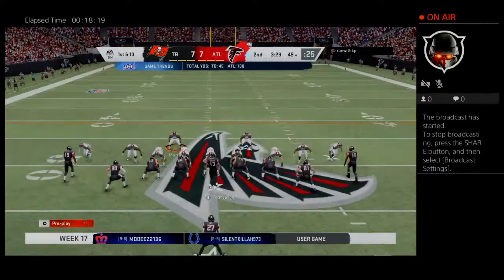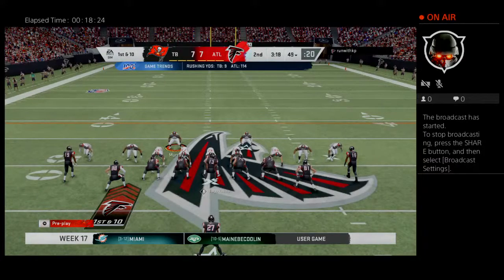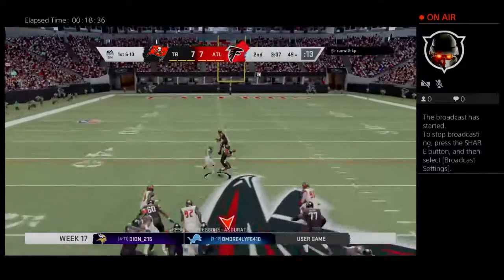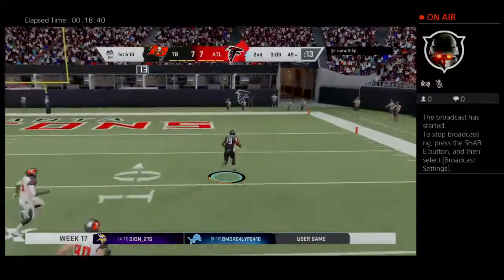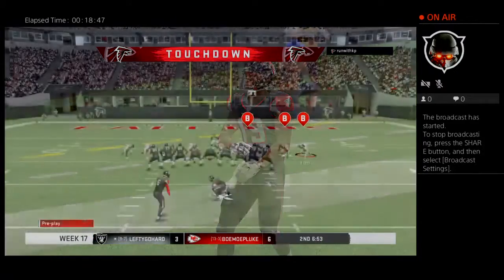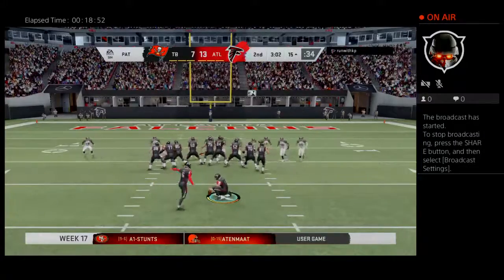Set, ready. Just like that. Check 50, check 50. Off the play fake, he'll look to throw. He's got this one complete to Perriman. Touchdown, Falcons. Rashad Perriman, his second touchdown on the season. And the Falcons have taken the lead.